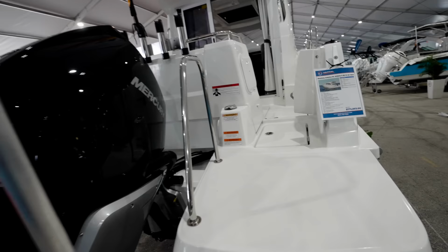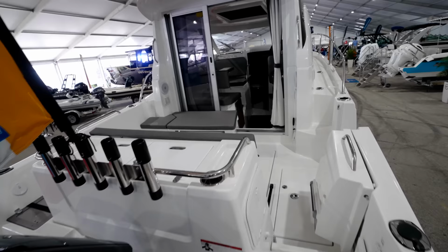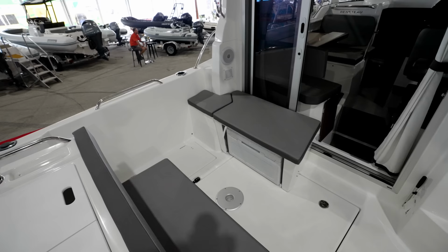All right, so this is a $172,000 Beneteau represented by Nautical Ventures. This kind of reminds me of the boats that we filmed at the Seattle Boat Show. Remember when we went up there? You guys got to check out all the boat show videos.